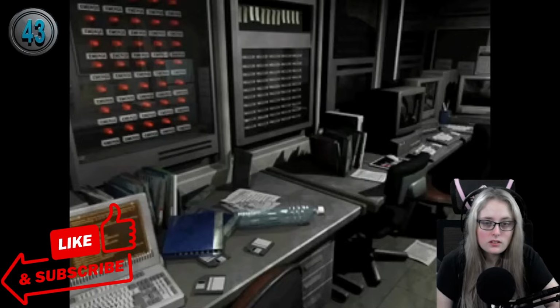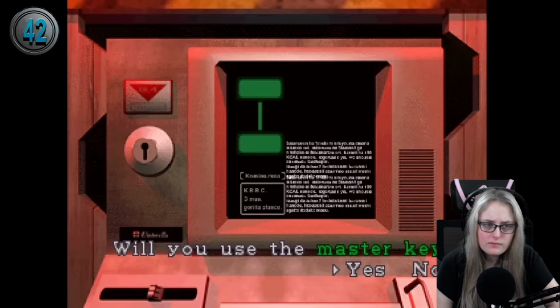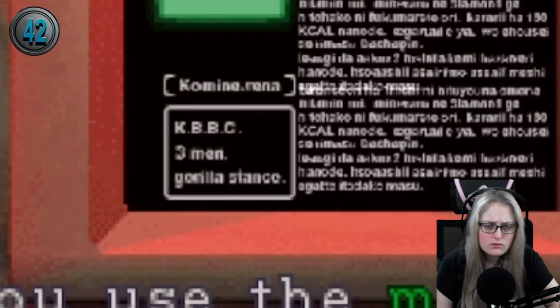There is an unused close-up angle of the desk in the security room showing what might have been something to interact with. If you take a close look at the screen for the elevator where you have to use the master key, you can see the text say 3 men, gorilla stance. This was most likely just random English words, especially since you couldn't read it at all due to the original resolution of the PS1.